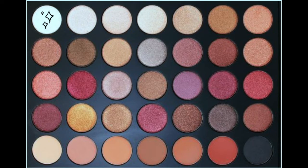Then I'm gonna go in with the shade Visible, which is the lightest shade in the palette. I'm gonna go right underneath my brows and lightly drag it, not too much, and blend it out. I'm gonna go on both sides. Like that. Then I'm gonna start with my face makeup.